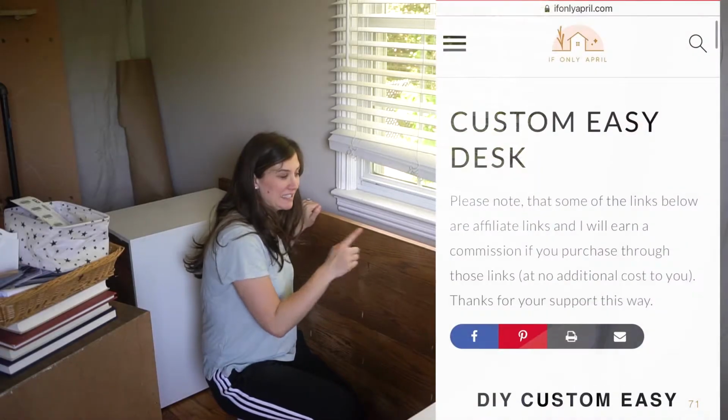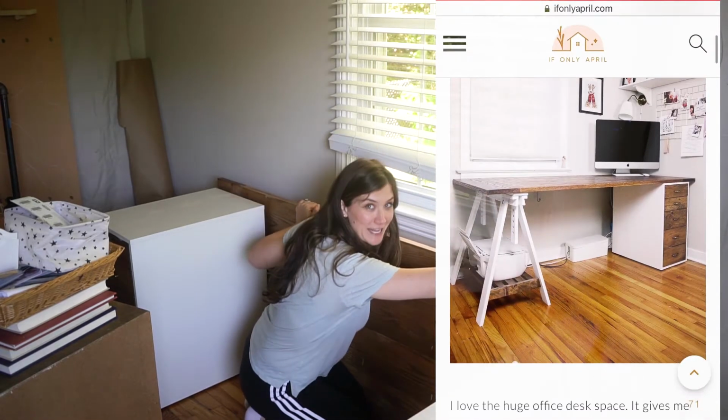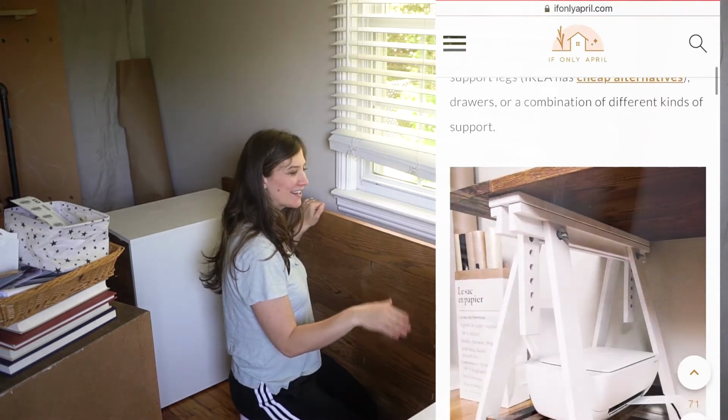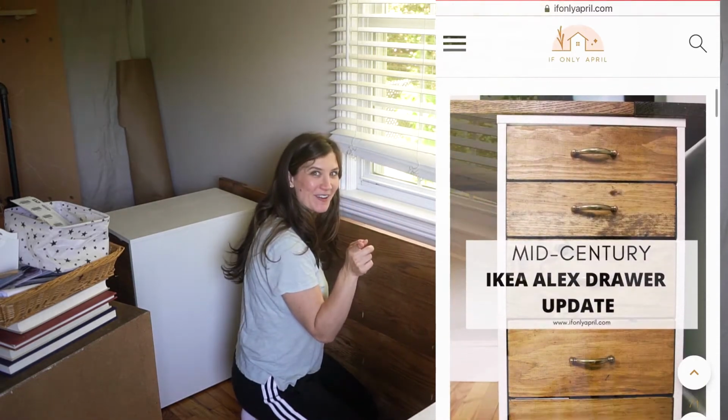So if you didn't know, this is actually the first tabletop from oak that I made a couple of years ago, and you can find a tutorial on my blog.